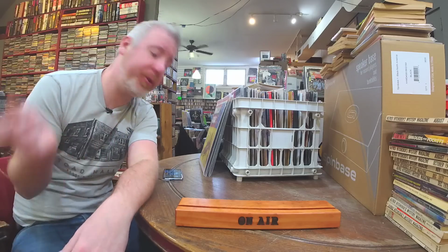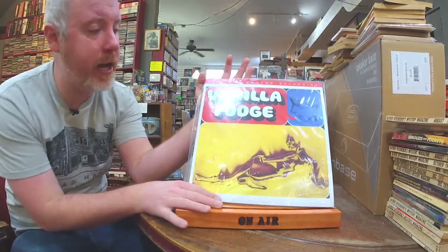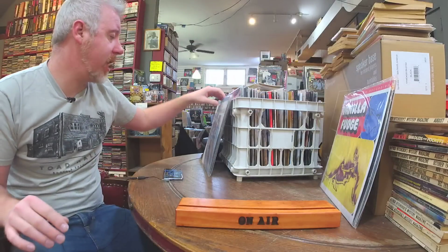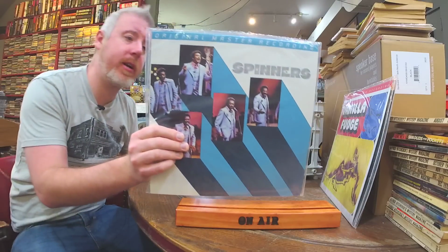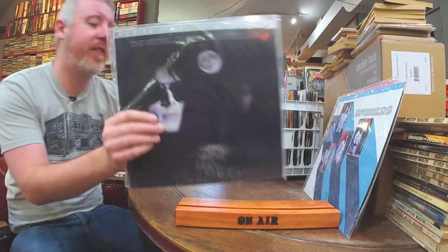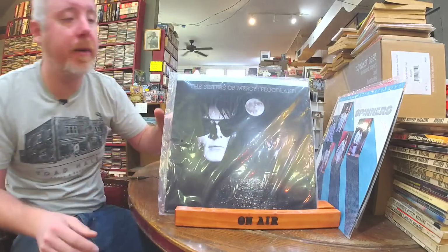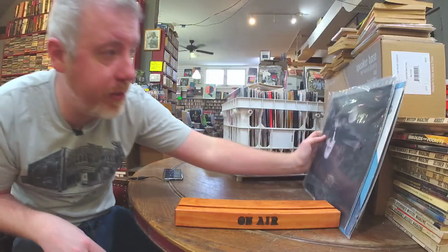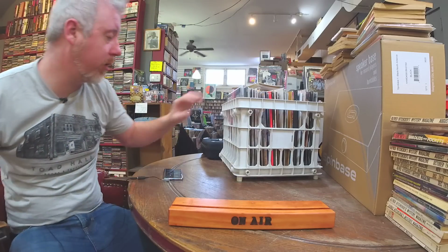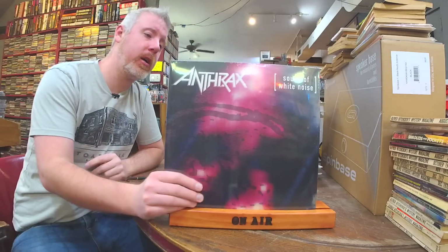So now we're going to get into the restock like we do every week. And like I already did on my MoFi Minute yesterday, we still have some Vanilla Fudge 45s. I still have some spinners, although they are selling quite well at $36. Still got Sisters of Mercy Floodland at a smoking $26. Again, I go over all that and more on the MoFi Minute. You can check that out on the channel. If you missed it, always check that out.